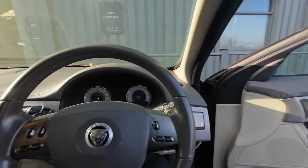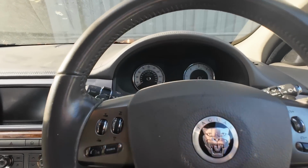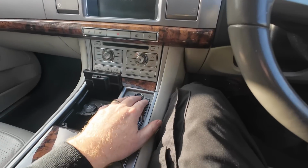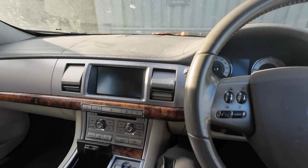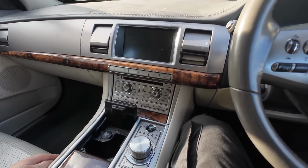Let's see if the mighty Jag will fire up. No, it might look, being a 3 litre Land Rover engine in it, it's probably seized. Oh, never in doubt! Look at that! Look at it! Oh, she's died. No, that's not good, is it? No, that's not good at all.